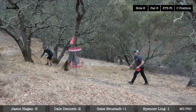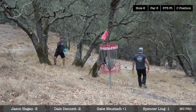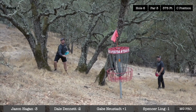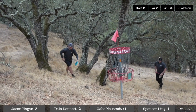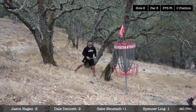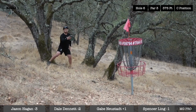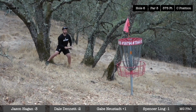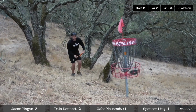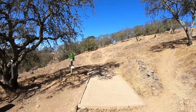Very nice with the great upshot and 3 save from Dale Dennett. Smooth. Very nice. This is a hole that can get squirrely, and I'm always happy when I see a card kind of cruise through it like you guys did here. You definitely see some big scores, and it usually has to do with the slope. The only time I've ever birdied it was the rock, and I've only thrown it a couple times.